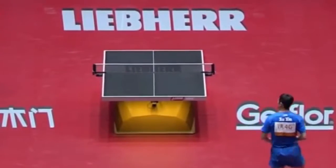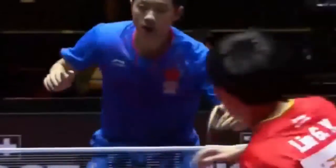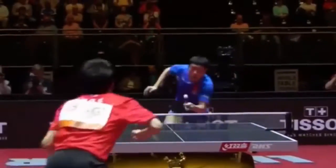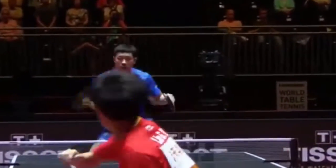Amazing shot and the footwork there, but the counter backhand, the first one that Xu Xin hit back down the line, you could hear the crowd start to gasp. And Lin Gaoyuan, very focused, keeps it in play, counters it back with power. That was just a cover shot wide to the forehand. Look how much movement sideways there is on that ball.